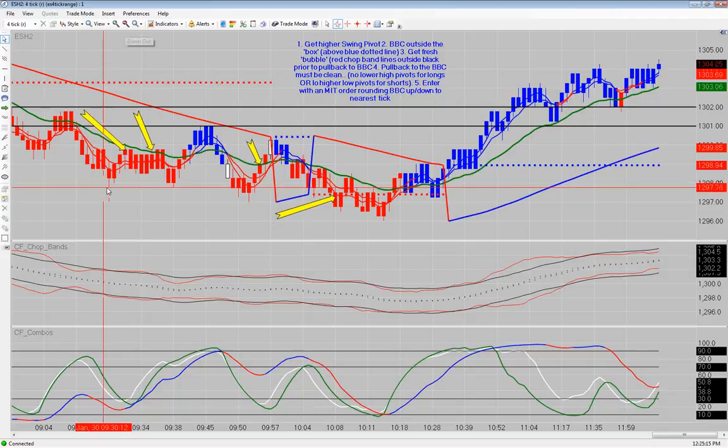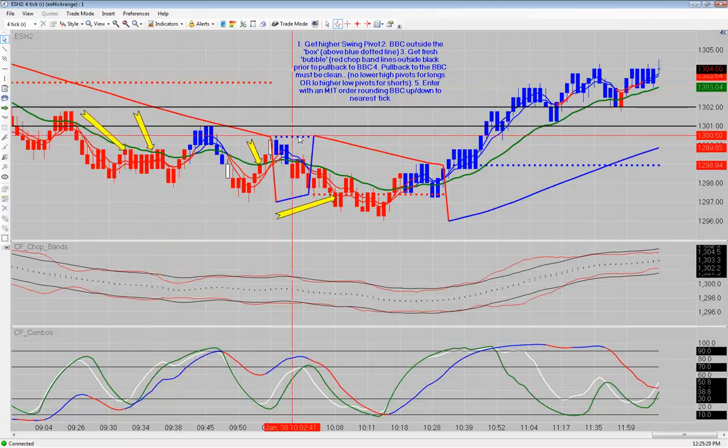All right, now what we look for, number 1, get a lower swing, higher or lower swing. We're going short, so we're looking for a lower swing pivot, which is right here. BBC, which is the green line outside the box. The box is either below the red dotted lines or above the blue dotted lines. This area right in here is the box. You can see over here when you're going short, it's below the red, and when you're going long, it's above the blue.